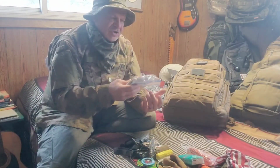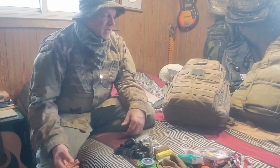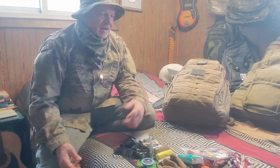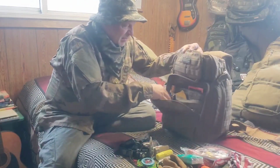So you can see in just a small day pack. And again, I go for short hikes, 15 minutes or an hour, two hours. Or my wife and I do one like a half day at the most. But I have enough stuff in here for surviving if I needed to. It's just kind of fun. I like to be prepared.